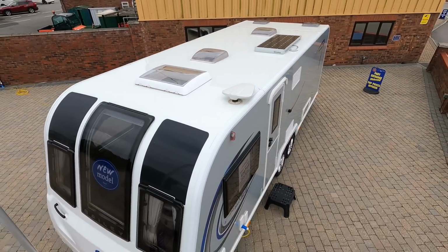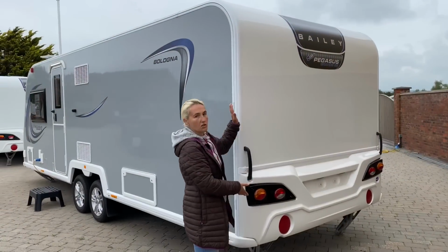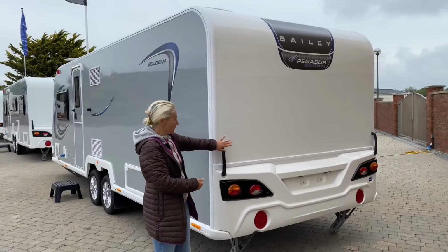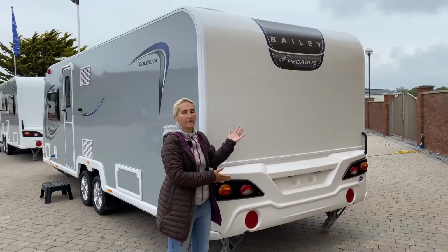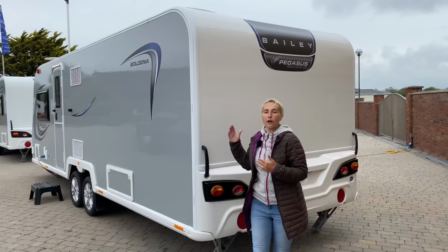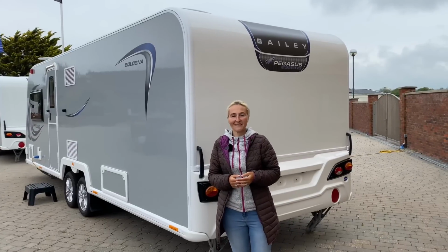We'll make our way around the back of the Bologna. Now as we come round, we've got a solid white rear end, bit like the front, solid white. We've got the grab handles, we've got our lights. So that's the rear of the Pegasus Grande SE Bologna. We'll make our way round next to the off side of the caravan, and we'll see what's going to be round there for us.